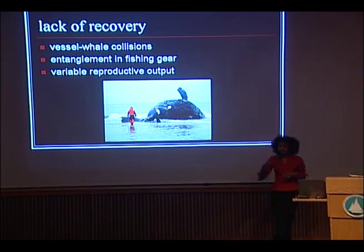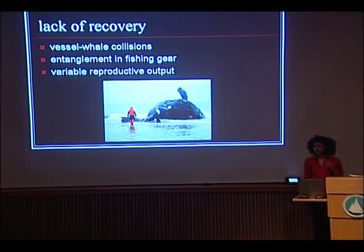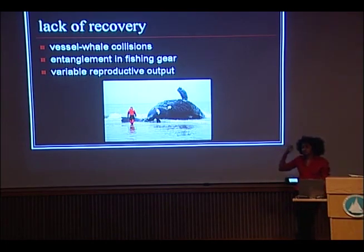In fact, incredibly low levels in certain years. For instance, I think the year 2001, there was only one calf produced by the entire population. And we certainly see many mature females, about a third of the population of mature females, that never have reproduced, and no one quite understands why.